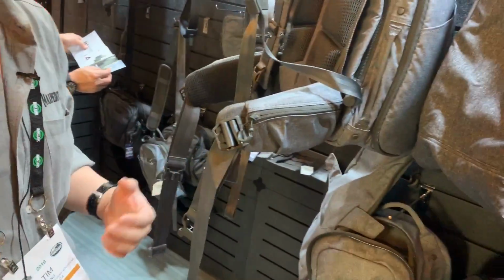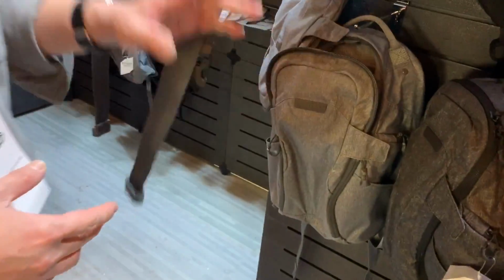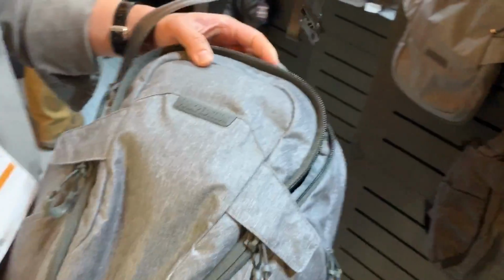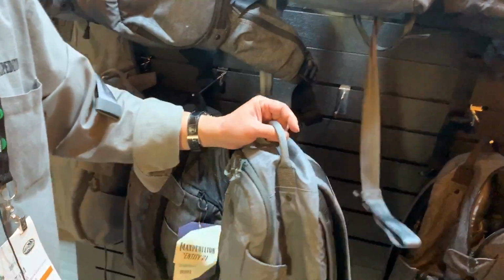Another backpack that we're coming out with this season for Entity is the Entity 19. So it's at the opposite end of the spectrum. This is the largest backpack. This is the smallest backpack. So the Entity 19, you know what? This is not the Entity 19. This is the Entity 21. This is the Entity 19. Okay, great. So this is the new product.